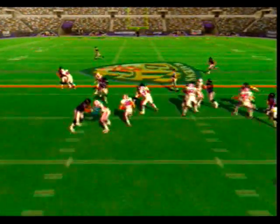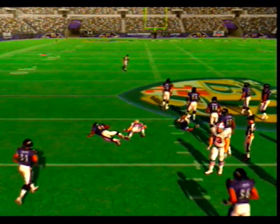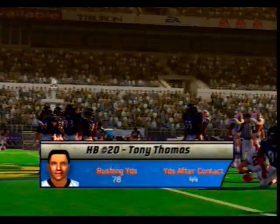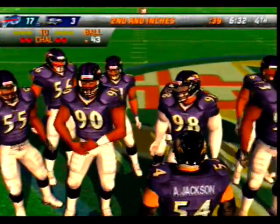With a counter play. Williams is there on the stop at the 43. Here's a look at his numbers after a nice run, and you can see he's been able to break some tackles.